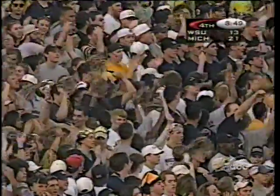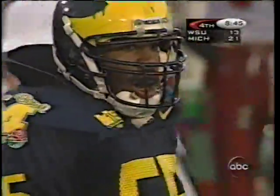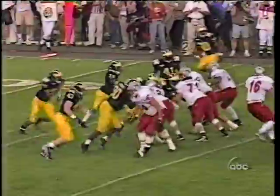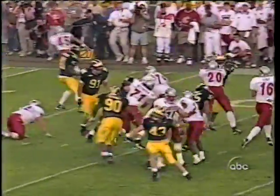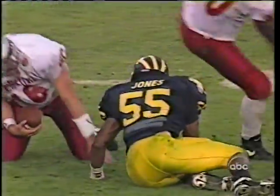Now, anything that takes time, that was a little hitch and go or out and up. He faked it, and anything that takes time is just not going to get it. Deani Jones is going to come from the inside. He fakes it. It was a little hook and go at the top of the screen. And you just don't have that much time.